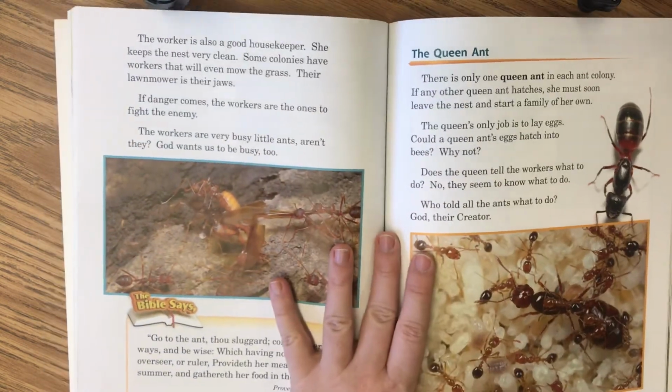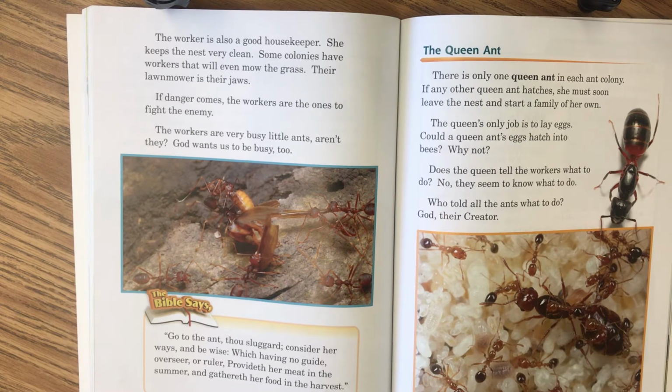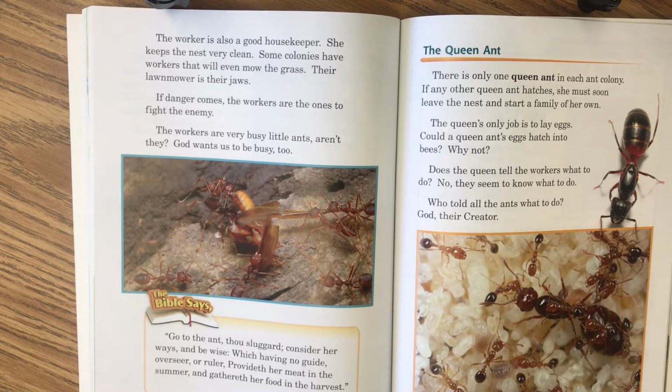And then we're gonna finish up with page 90. The worker is also a good housekeeper. She keeps the nest very clean. Some colonies have workers that will even mow the grass. What? They mow the grass? Do any of you help mow the grass yet? Or is that a job that you'll do someday, you think?